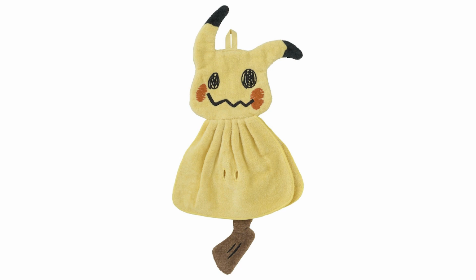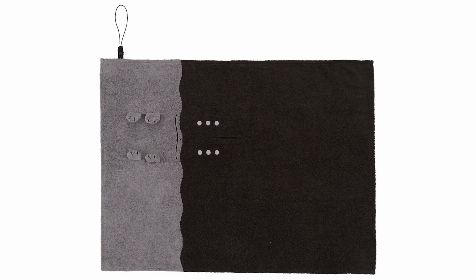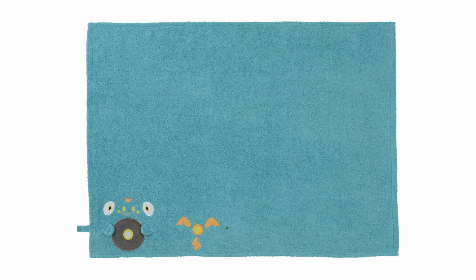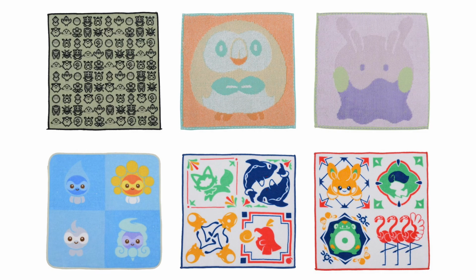But if you're looking for more stuff for maybe your bathroom, there are some new Pokemon towels in the shape of Pokemon. These are straight from Pokemon Center Japan, and we've got things like Mimikyu and Wiglett, which are basically life-size towels, so that's pretty sweet. Then there's also a Clodsire you can wrap yourself up in, or a Belly Bolt. And we also have some additional sizes and patterns that are just square. They're still fun, but they're not the shape of a Mimikyu, you know.